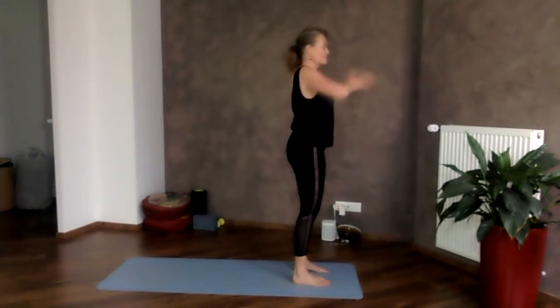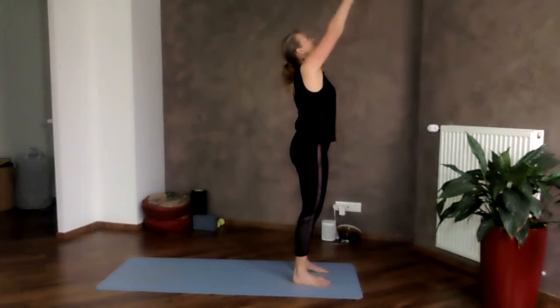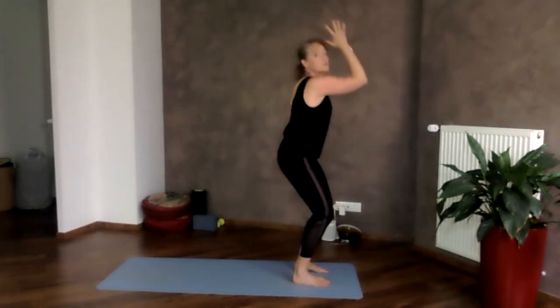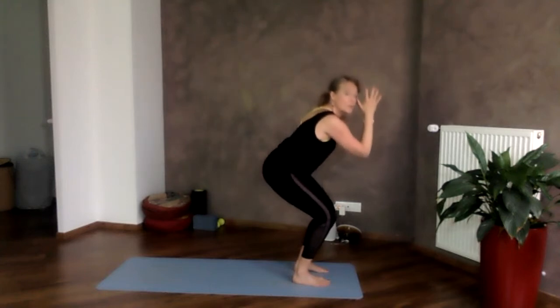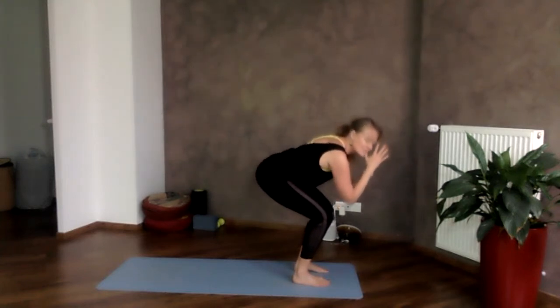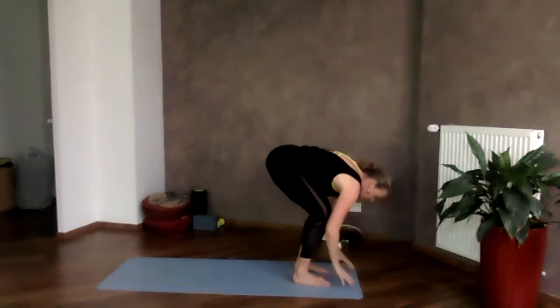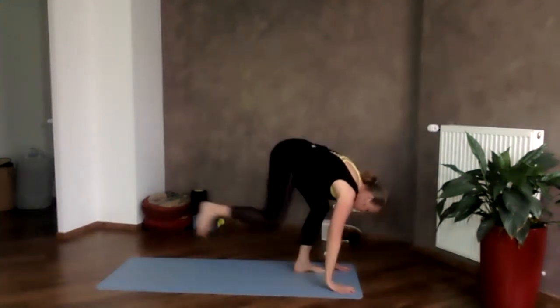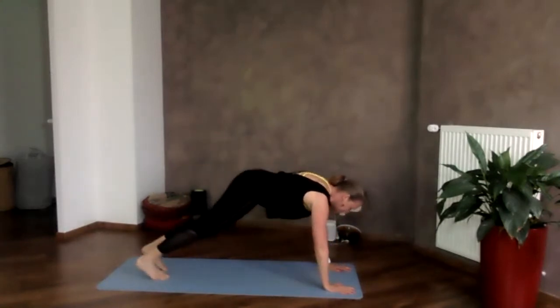Here we go. Deep breath in. Let's rise up, stretching. As you breathe out, let's bring the hands to the heart center, elbows bend. You let your hips go back, back, back. Knees are bending deeply. Hands come to the floor. Take big steps back until you get into a plank position.